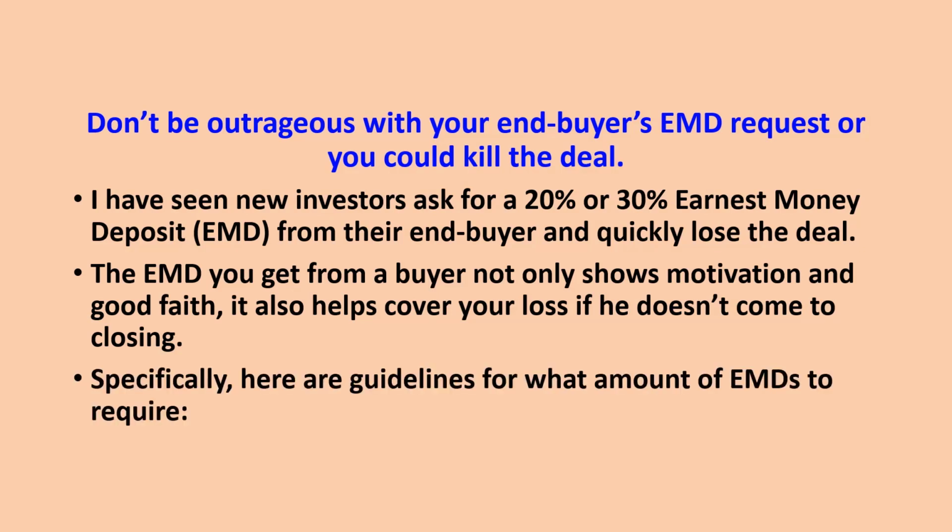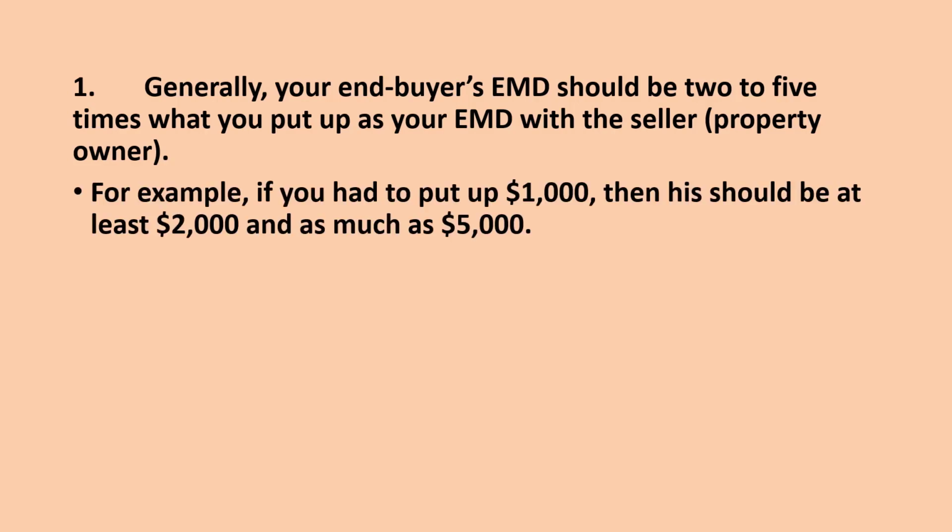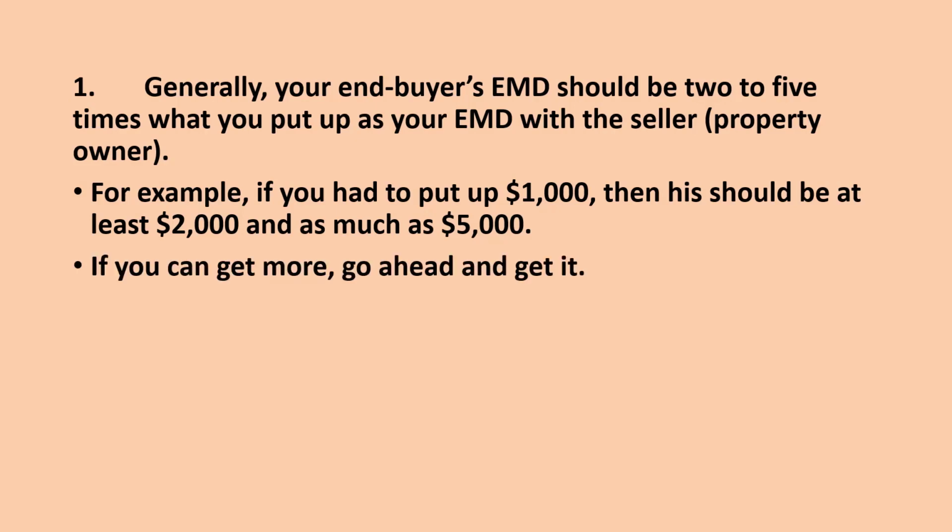Specifically, here are the guidelines for what amount of EMDs to require. Number one, generally your end buyer's earnest money deposit should be 2 to 5 times what you put up as your earnest money deposit with the seller or the property owner. For example, if you had to put up $1,000, then his should be at least $2,000 and as much as $5,000. If you can get more, go ahead and get it.